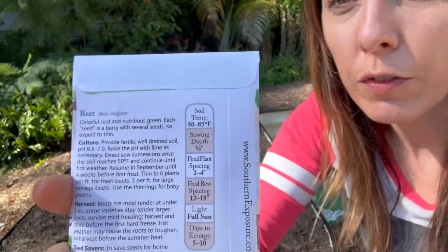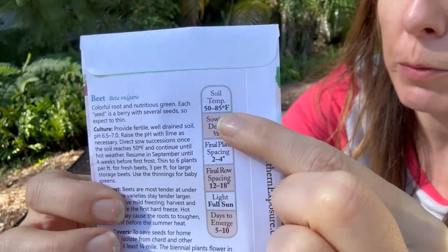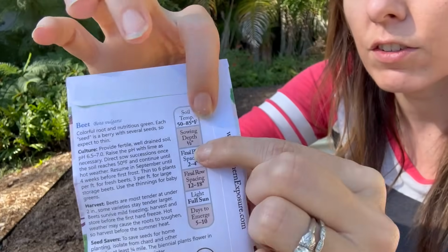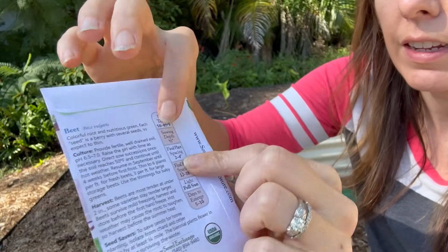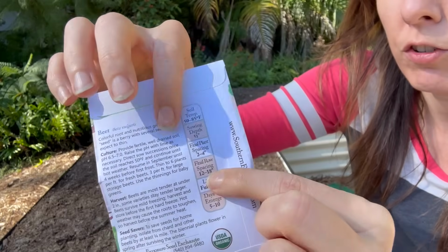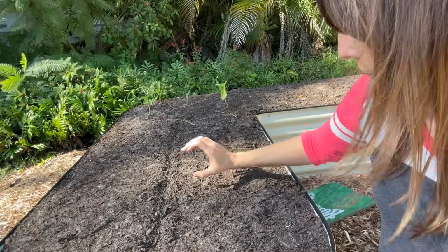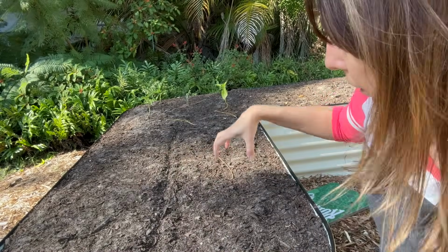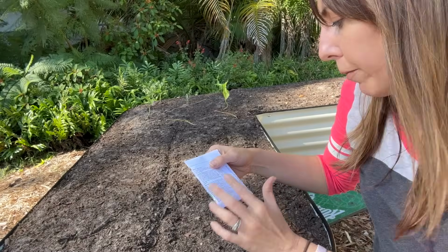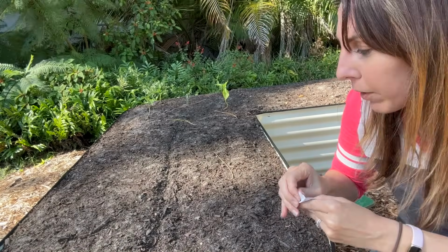Now, when we look at the instructions for this one, you can see it can handle even cooler temperatures, but it can handle really warm temperatures, which is great since I'm zone 10A. Half an inch sowing depth, and you'll see that these seeds are a lot bigger, so it makes sense. It's saying 2 to 4 inches, so 6 inches for this variety, we can push it. And then we want the rows to be 12 to 18 inches apart. They're about a good 6 inches from this, but because these are cut-and-come-again lettuces, they stay more upright for me. Full sun, days to emerge. Hopefully in like a week, we start seeing little guys popping up.